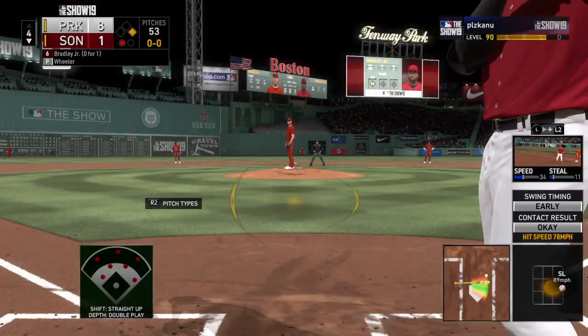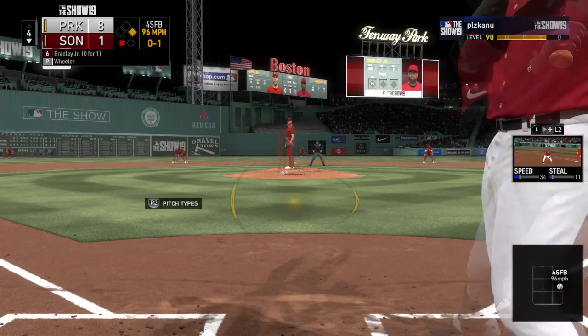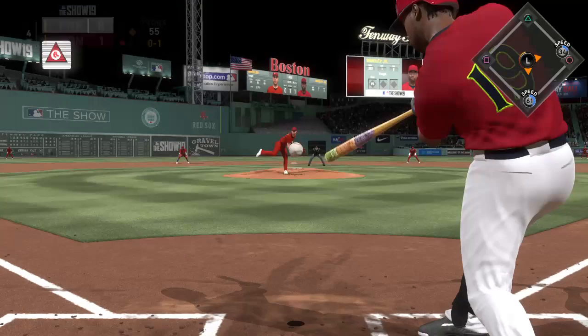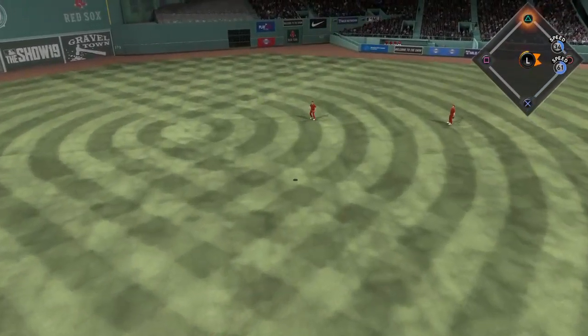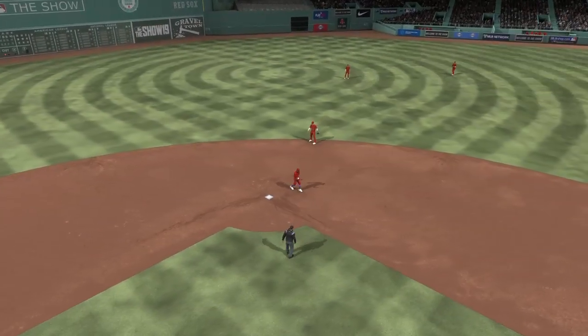Digging in, Jackie Bradley Jr. 0 for 1 after a pop-out in foul territory his first time through. No balls and 1 strike. The 0-1 on its way. High fly ball out to straightaway center. Turner's under it. And he makes the catch for the second out.